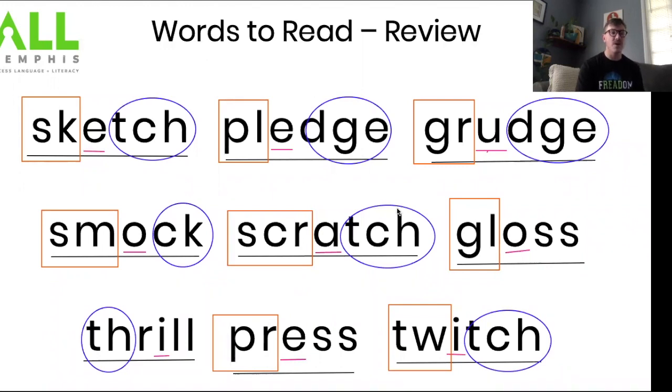Awesome. So now we're actually going to read these words, but because we identified the blends, the digraphs, the trigraphs, and the vowels, it's going to be way easier to read these words. So why don't you go ahead and read this word? Great. Read this word. Great. This word. Great. This word. Awesome. This one's a little tricky. I'll give you a moment.